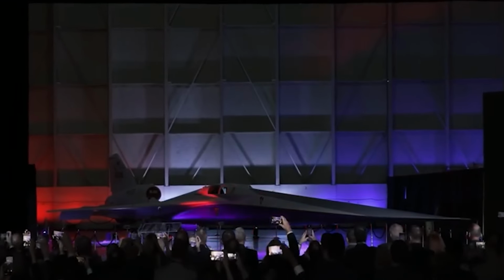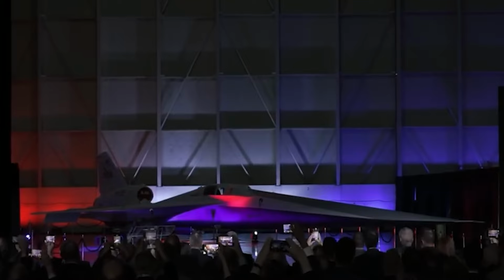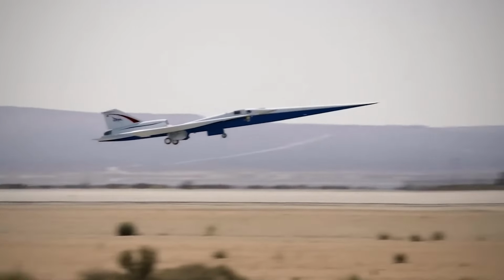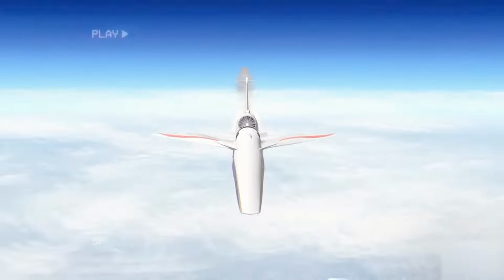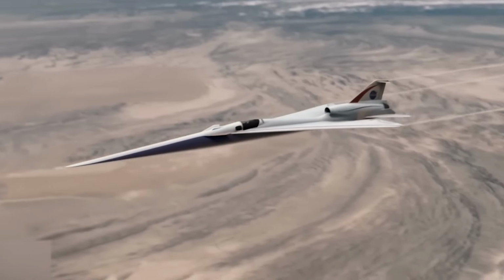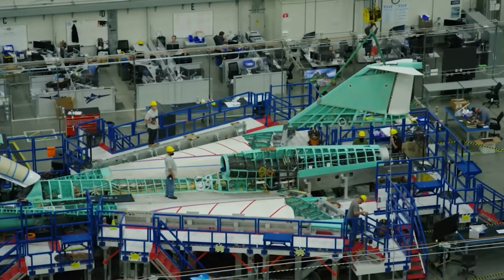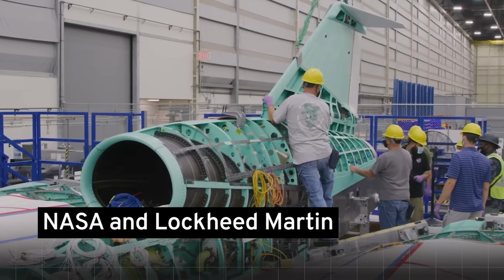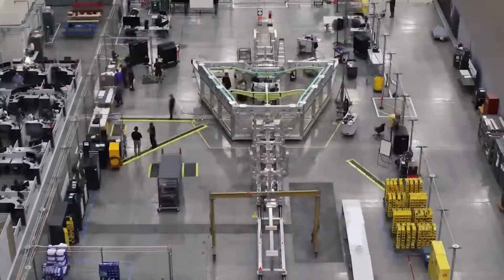By 2017, Lockheed was testing a small model of the plane in a wind tunnel, refining its design with the hopes of having it in the sky by 2020. Though delays pushed the timeline back, the X59 remained a top priority, with NASA even receiving bids from multiple companies, only to ultimately stick with Lockheed for this mission. By late 2021, NASA and Lockheed Martin were working hand in hand to make this dream a reality.